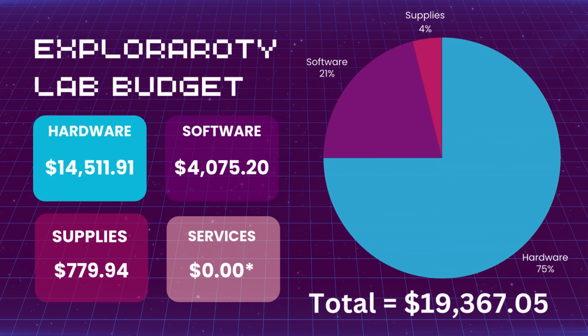This budget proposes expanding on the current school computer lab in order to equip an exploratory lab that provides extended reality learning opportunities for the entire school. This could be funded with a $20,000 grant proposal. 75% of this budget would be applied to hardware that would be a one time purchase, other than the cost of maintenance or repairs. The exploratory lab could then be maintained with less than 25% of this budget annually.